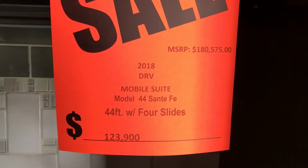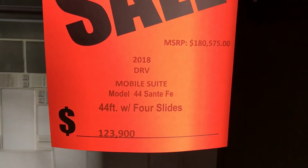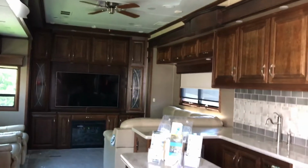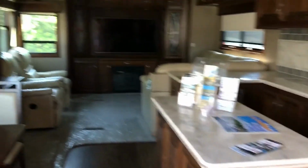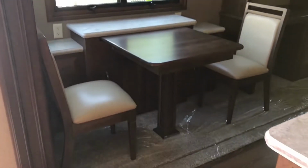2018 Mobile Suites, Model 44 Santa Fe, 44 feet with 4 slides. I've never been in one of these, but as soon as I walked in, I thought, oh my gosh, that kind of feels like a house, very high ceilings. It's got an island in the kitchen. Table that extends.